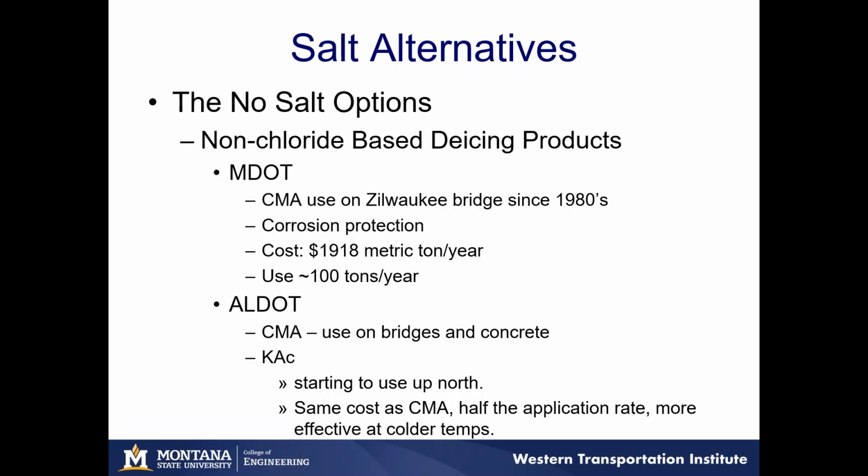What are the other options? Well, there was a whole list of acetates. Common ones are potassium acetate, which works well at cold temps. There's calcium magnesium acetate, or CMA, which works about equivalent to salt, with a similar temperature range. There are formates, there are succinates, there are glycols.